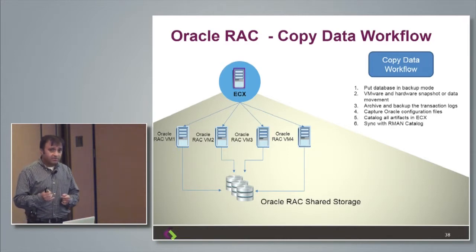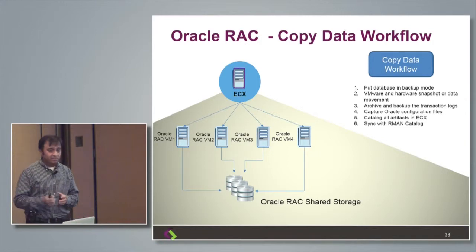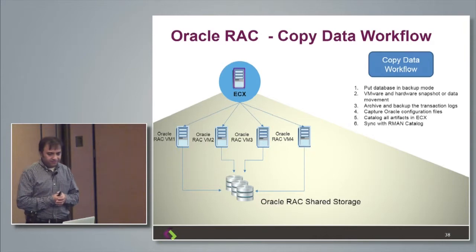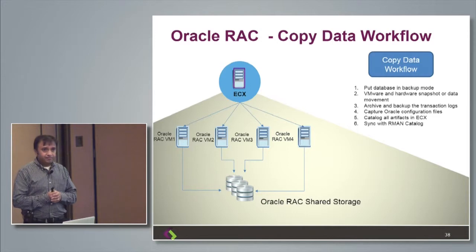Then we make sure we archive the logs and back them up to separate media. There'd be a new volume that we'd automatically provision. We capture all the Oracle configuration files, catalog all the artifacts in the ECX catalog itself, and also provide some kind of syncing with the RMAN catalog. So you can do RMAN recoveries if you didn't want to use the GUI, and we would have pointers there to our archive log locations.